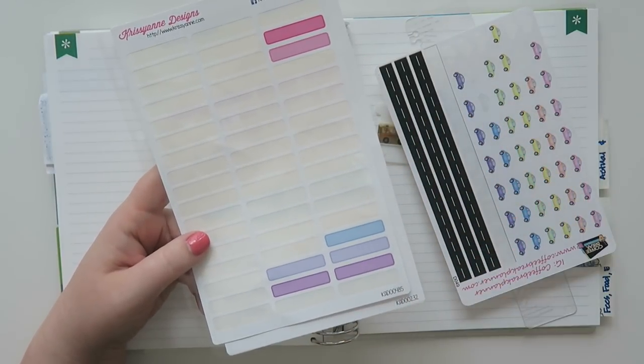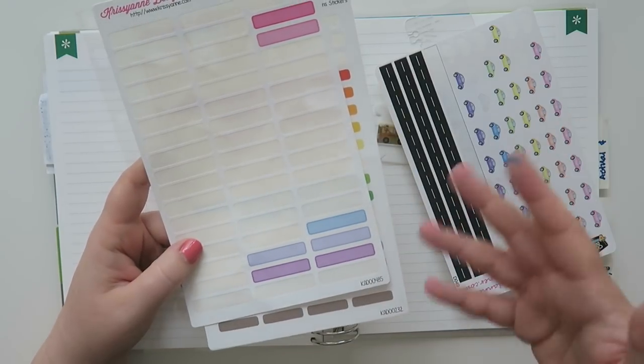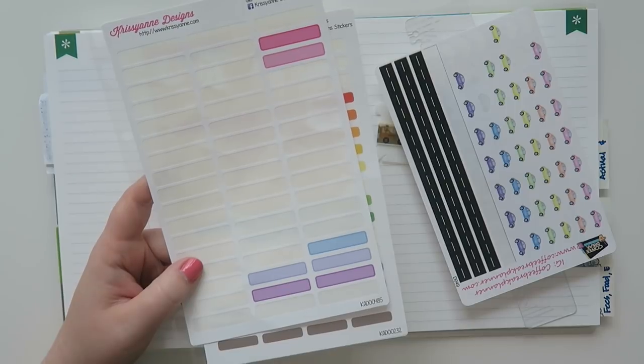I always get really excited when I finish a sheet. I'm not gonna finish the sheet today, but I get very excited. I know some people feel really, really sad when they finish a sheet, but I feel the complete opposite.